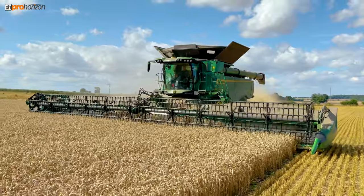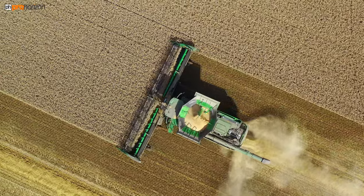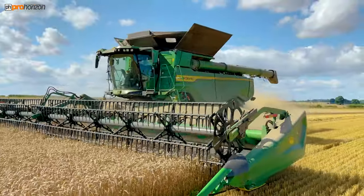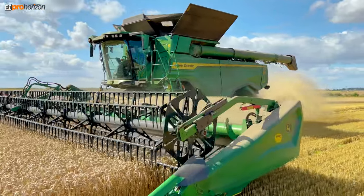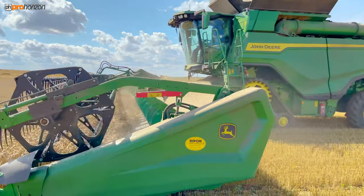Is, and in front of me is a mighty monstrous John Deere with a 45-foot hinged draper header. Not just any John Deere, this is the 1100 X9. I think there's only 11 of these in the country, and she's an absolute beast.